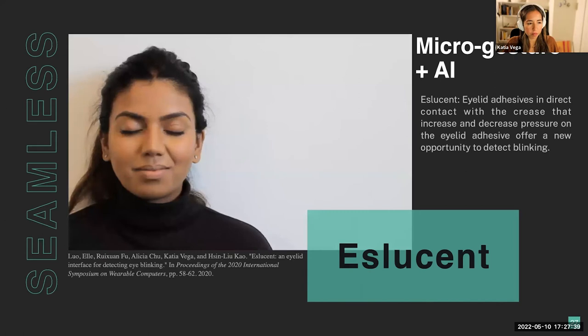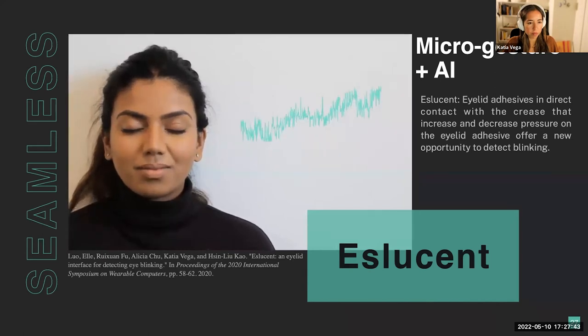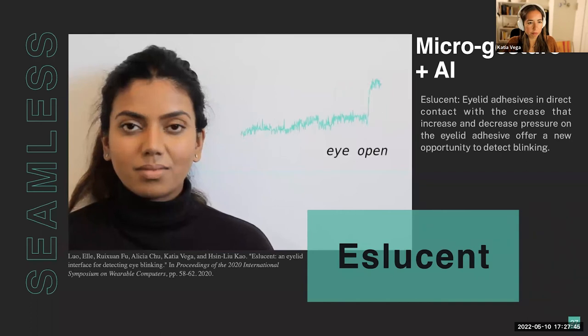Islucent is a semi-transparent on-skin sensor device which uses eyelid stickers coated with a conductive liquid to detect blinking. The sensor detects when the eyes are closed and open.